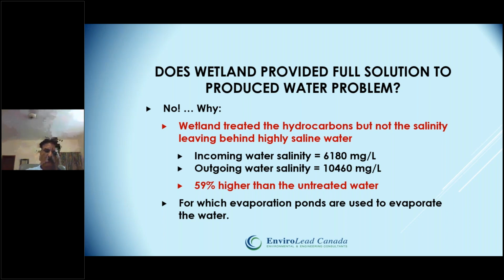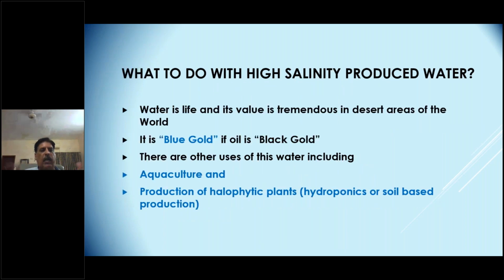So what is the option? The option is, as people are saying the oil is black gold, I will say that this produced water is blue gold, and we can use it to produce certain plant species which can be further used for human consumption. Those ways are aquaculture, number one, and number two is the production of halophytic plants in hydroponic systems or directly onto the soil by using this saline water.